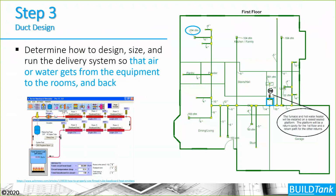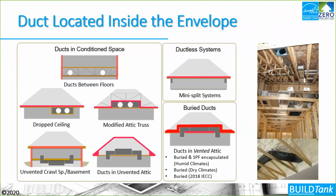In the same way, we want to make sure that each zone of a hydronic system or each zone of an air source heat pump is able to deliver the energy from its source to the particular room in its proper fashion. And that's being ensured if you follow this step in the program requirements here. If you do use forced air systems, another requirement that's additionally set by the DOE Zero Energy Ready Home program is that the duct systems are located inside of the building thermal envelope.